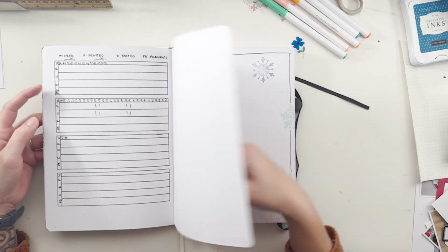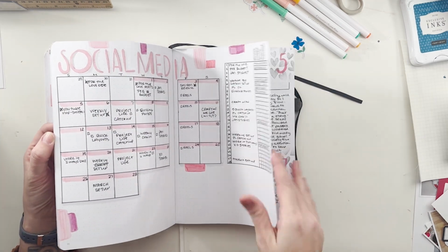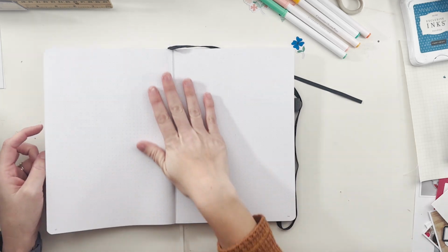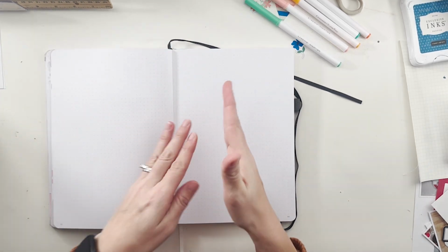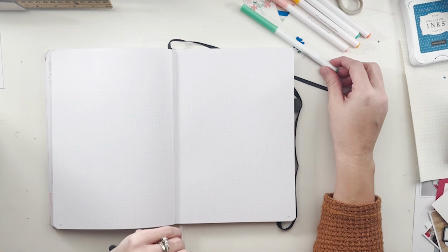All right, so yeah, let's get started. For March, I only have about a half hour to work in here, so what we're going to do is stick to just one page. Again, this will be my currently for February.